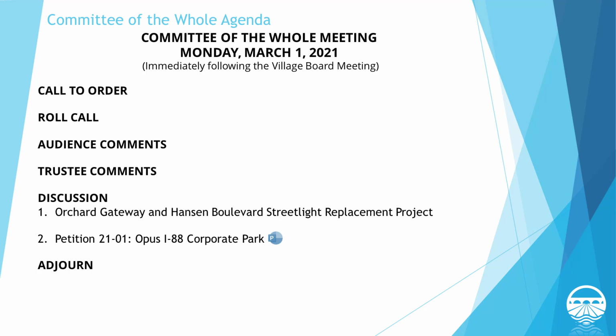In the not so recent past, we did have one of these poles fall over in traffic. Fortunately, it was in the middle of the night, and the police were able to clear it before it became a hazard. So the poles, we believe, really do need to be replaced. The concrete bases themselves are in good condition. We believe that they can be reused.